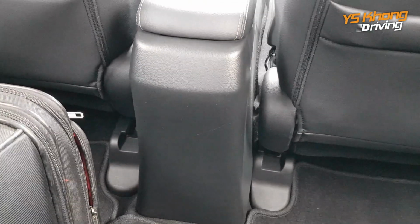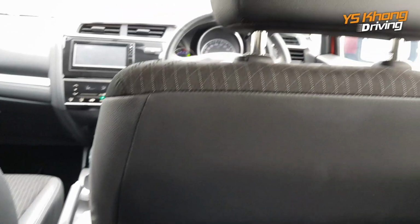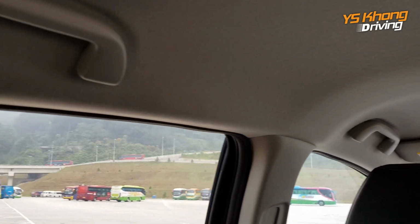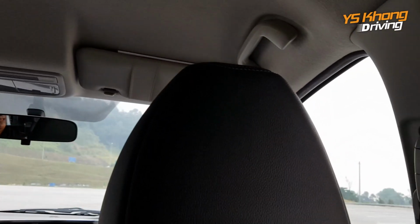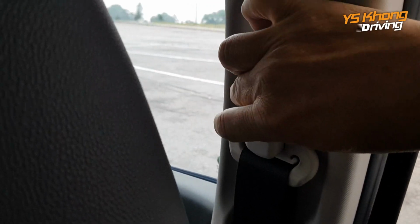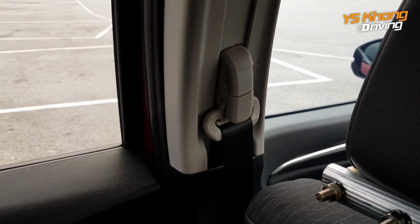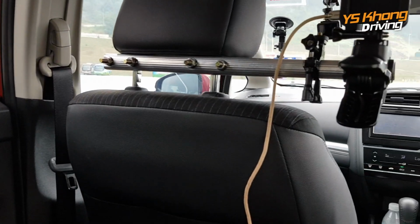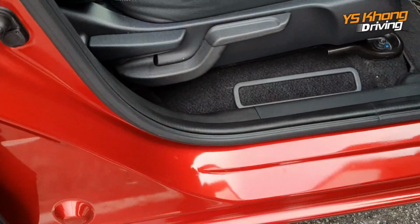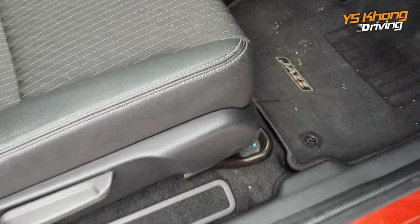Okay, what's missing is rear aircon vents. It doesn't have it, but what's good is there are four, oh my god, handles. Four. And also the seat belt anchor here is adjustable for height. It can go up and down. Similarly for the passenger, so that's an adjustable seat belt height anchor. Okay, the seat controls are mechanical. So you have height and you have rake, and also the fore aft adjustment is from here.